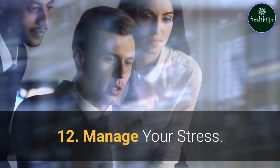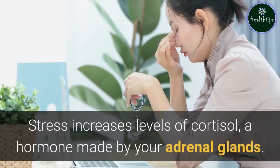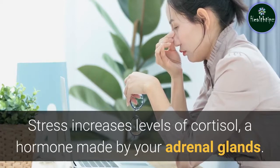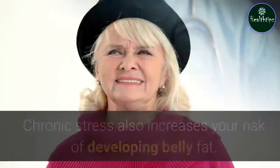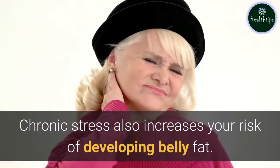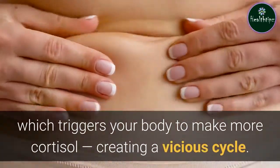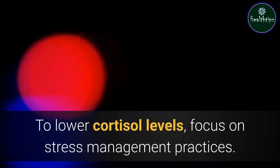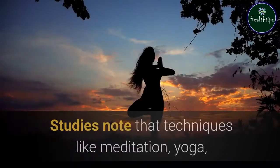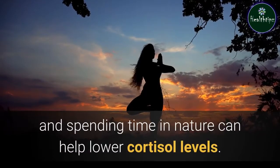12. Manage your stress. Because stress is a risk factor for weight gain, managing your stress can help manage your weight. Stress increases levels of cortisol, a hormone made by your adrenal glands. Chronically high cortisol levels are linked to insulin resistance and weight gain. Chronic stress also increases your risk of developing belly fat. In turn, belly fat increases inflammation, which triggers your body to make more cortisol, creating a vicious cycle. To lower cortisol levels, focus on stress management practices. Studies note that techniques like meditation, yoga, and spending time in nature can help lower cortisol levels.